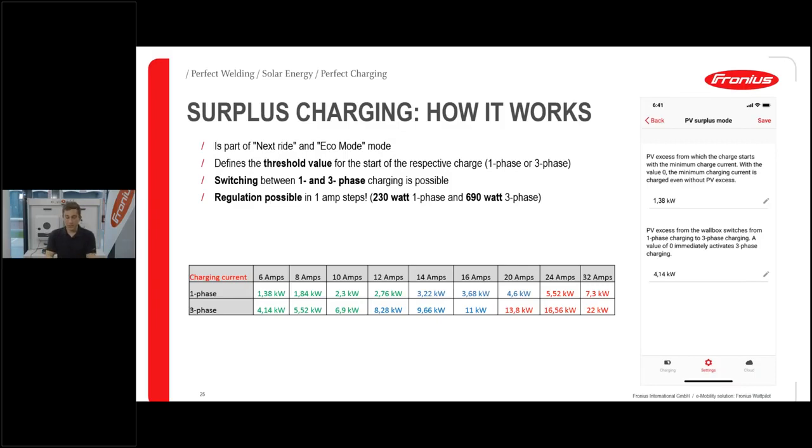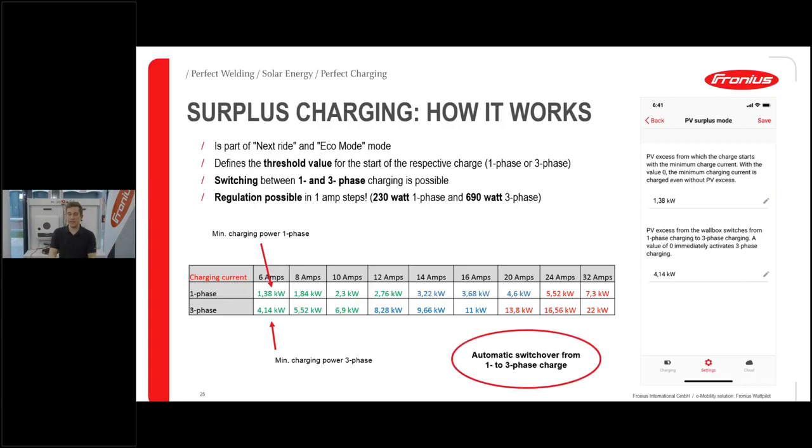Yeah, and then you see the first problem. When you only charge single or three phase, then you are bound to that limitation. For example, if you only charge on single phase, you can only charge from 1.38 kilowatts up to 7 kilowatts. And of course, if you have a bigger PV system, let's say a 10 or 15 kilowatt peak system, you also want to make sure that you can use the surplus power that comes from the system. Therefore, our Wattpilot can automatically switch over from single phase to three phase, or even to two phases when you're using a car that charges on two phases. Then you can charge on three phase, for example, with 4 kilowatts, and go all the way up to 22 kilowatts.